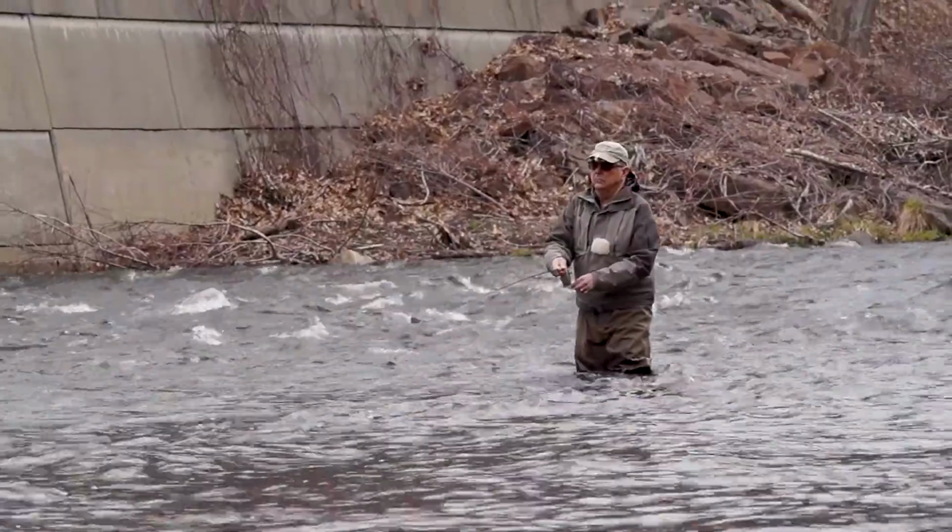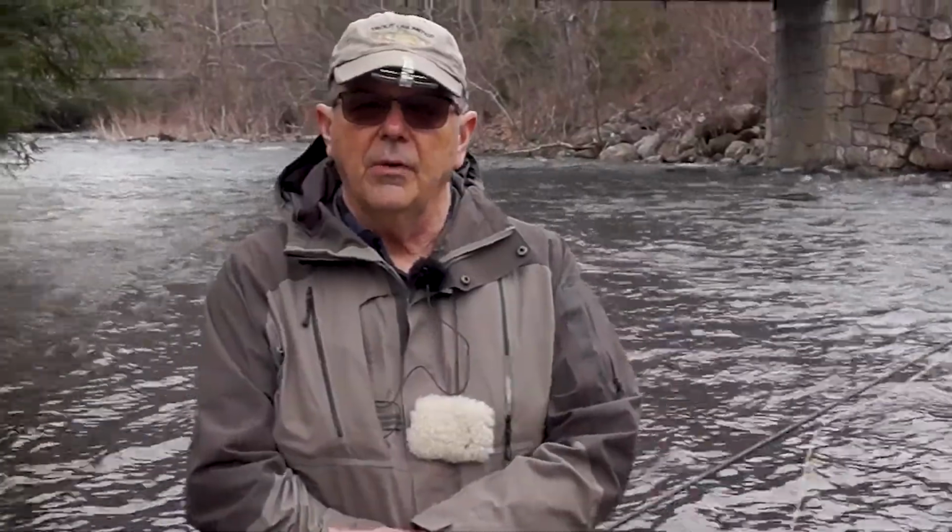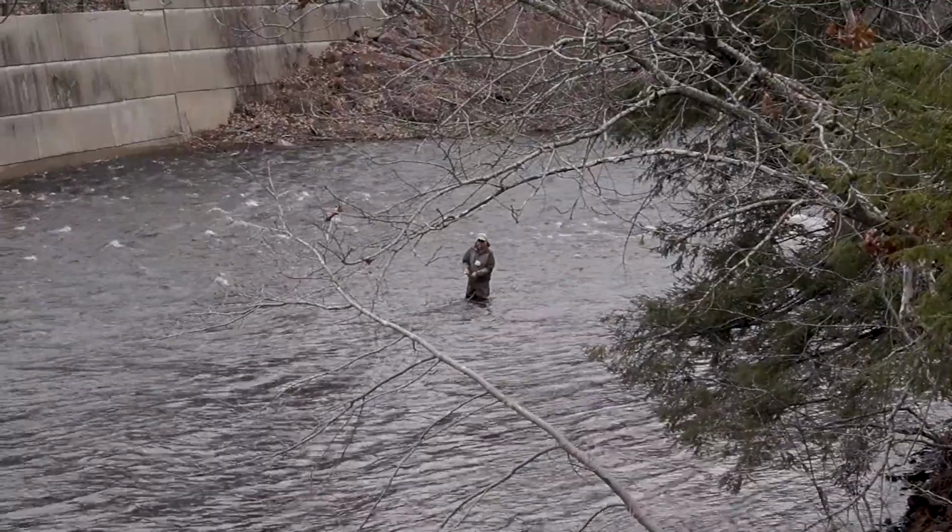I know they've put in fish ladders, and that has helped. But today there's a lot of anadromous fish that don't go any farther past the dam. So one nice thing would be if they eventually took the dam out. I think that would make for a healthier river all around.